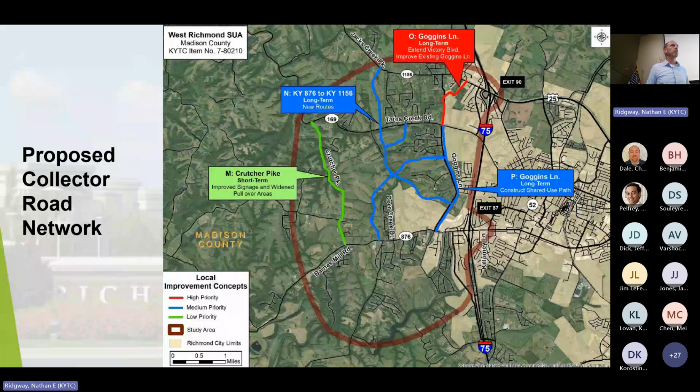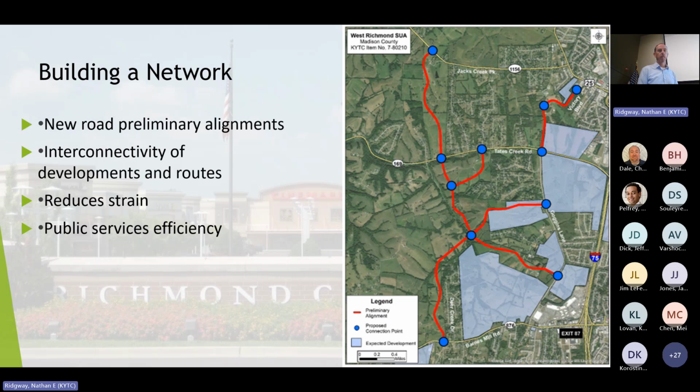We have 3 east-west highways that go through. We have that one north-south roadway that comes through there. And really, if you're going to develop that area, you need a higher density of roads and a more connected network. So we started talking to the local planners about how can we accomplish this. We worked with them to lay out some potential corridors for new local collector roads that could serve this development. They helped us identify where they might tie into the existing road systems. So that's some of the blue dots that you see on there. And then the red lines represent the potential new routes.